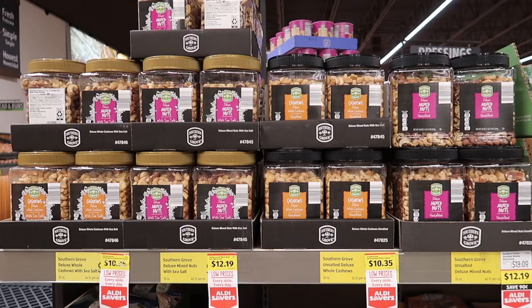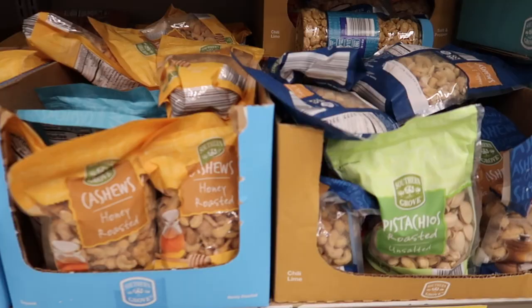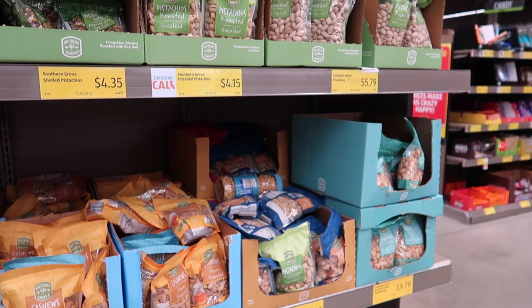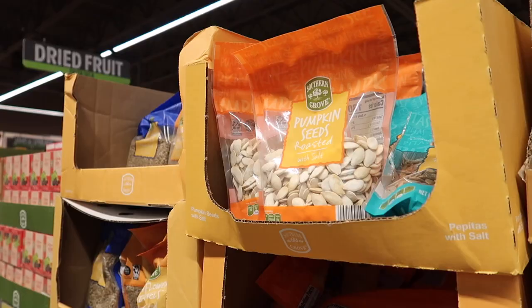Next, let's head over to the nuts. So they have a whole bunch of different options. I believe I have some pecans at home, but I really like to have this too. It's just a really convenient thing to just toss on any charcuterie board, and they honestly don't get old very fast, so it's really handy to have in the house. And all that just for $4.99, pretty good if you ask me.